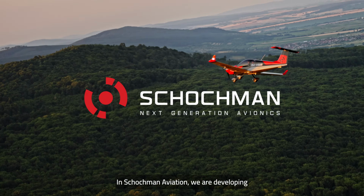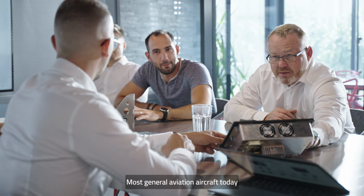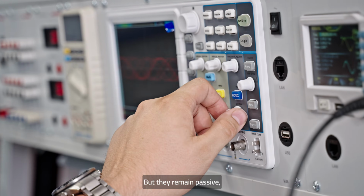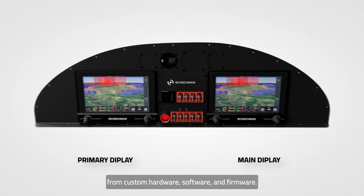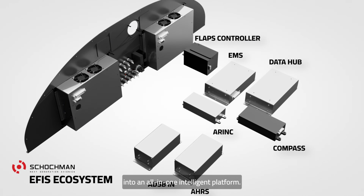At Schochman Aviation, we are developing an AI glass cockpit of a new generation. Most general aviation aircraft today use basic digital displays, but they remain passive. They don't assist. Our system is a fully in-house developed solution from custom hardware, software, and firmware. It's engineered from the ground up into an all-in-one intelligent platform.